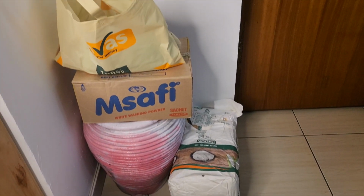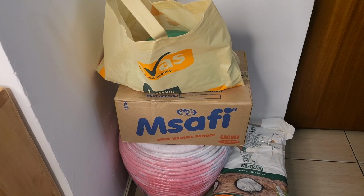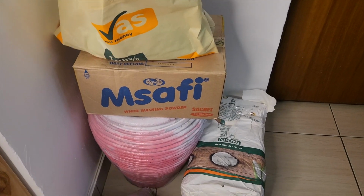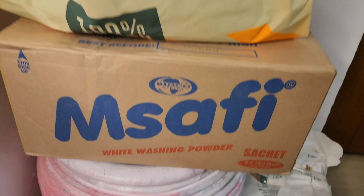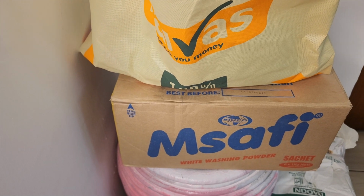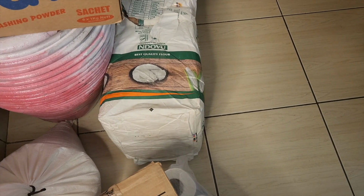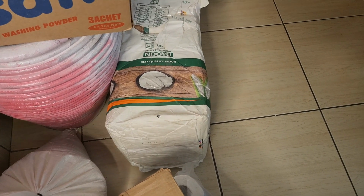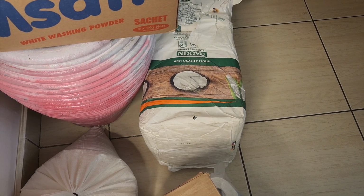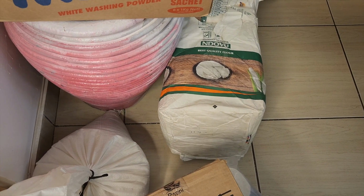So this is everything that I got. That is sugar, but I won't be mentioning the kgs because, for some reason, I didn't note the price of the sugar. So yeah, we move away from that. For this box of msafi, I got it for 1150, and then this box over here has Ndovu maize flour and Ajab wheat flour. I got half a bale of each. For Ndovu, it was going for 22.30 a bale, but I got half. For Ajab, it was going for 23.80, but I got half.